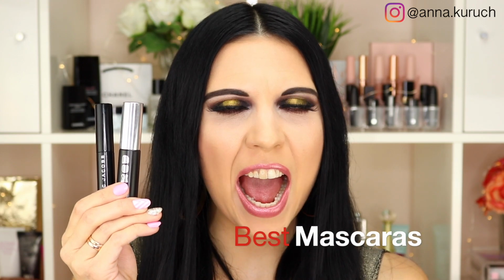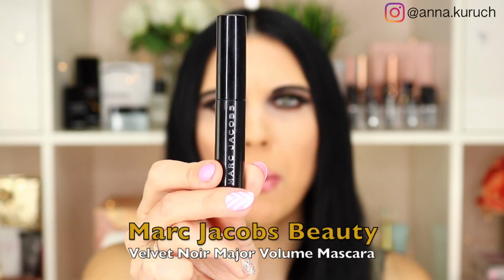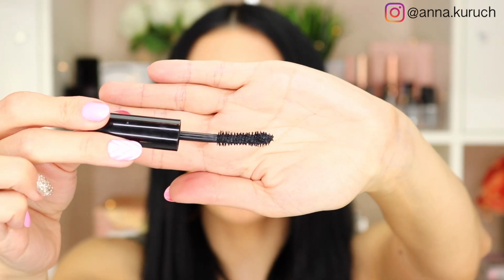So for mascaras, I actually like to use two, and I love to use them together. First of all, I like to apply Marc Jacobs Velvet Noir Magic Volume Mascara, this one in the shade Black. So you can see how the wand looks. I really like to use this mascara because it gives me so much volume, like no other mascaras.